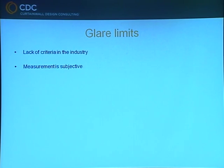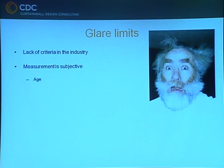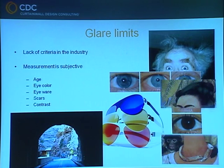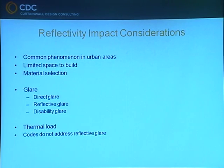Part of that problem is, I believe, because the measurement of reflectivity is subjective. It depends on how we receive that light. Age, eye color, eyewear, like we talked about, contrast coming out of dark to light, how you perceive that. Even the eyebrow can help protect receiving that kind of light.